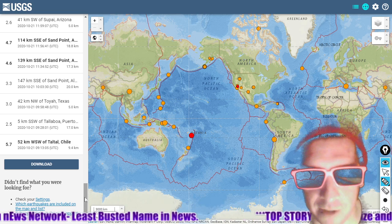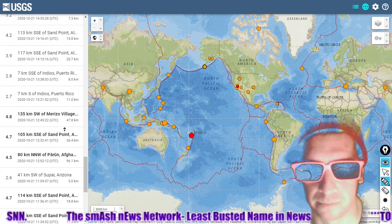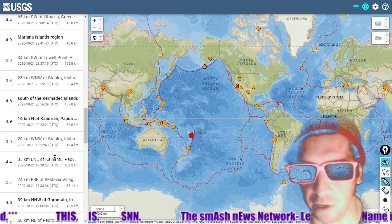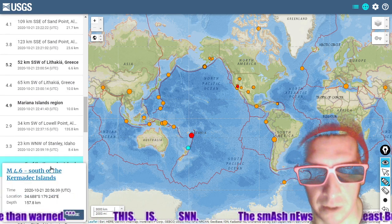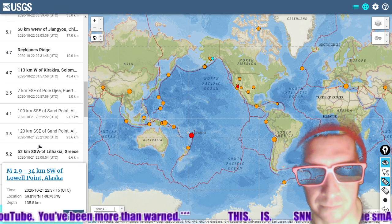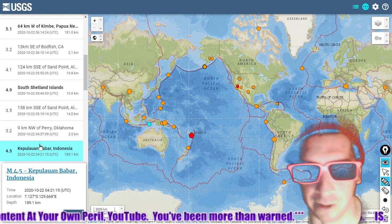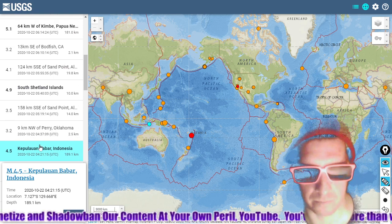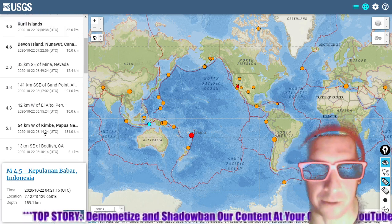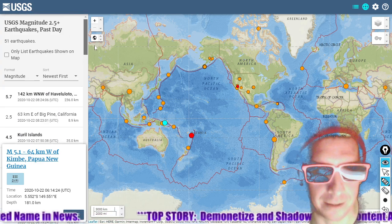And we saw some deep earthquakes happen here, as well as some interesting volcanic activity at Bezymianny. We'll get to it. First, let's look at quakes. Nothing over about a 5.5 magnitude here. Here's a deep quake at the Kermadec Islands, a deep quake at southern Alaska. Indonesia sees a deep quake at 4.5 magnitude at 189.1 kilometers depth. Papua New Guinea sees a 5.1 magnitude quake at 181 kilometers depth. So some deep quakes, nothing big.